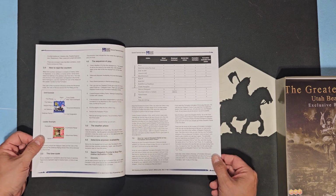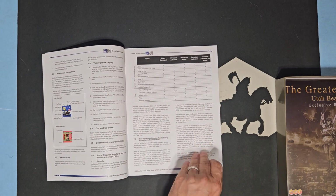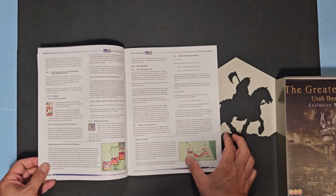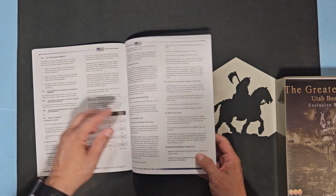I am not an incredibly huge fan of the way in which the rules are laid out in this system. The system itself is quite easy to play, however. And as you can see, it's 2-column. Looks pretty different from a lot of other MMP stuff, to be honest about it.